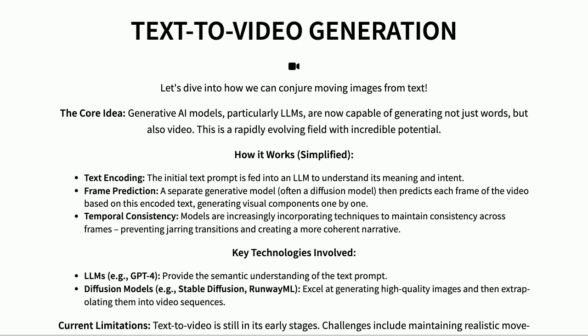The models behind this are often diffusion models, which are really good at creating images and extending them into moving sequences. While still in its early days, things like realistic movement and complex scenes can be tricky. The potential is absolutely mind-blowing. Resources like Runway ML and Pika Labs are great places to explore this exciting technology.